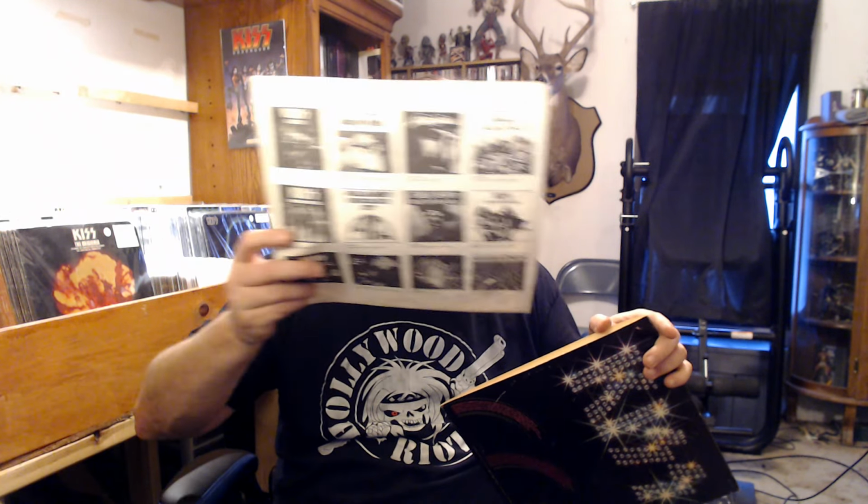And this one happens to have an inner sleeve that says the image is getting clearer on the front. And then it's got a little advertisement on the back for other records in the catalog. So this is clearly later on because the inner sleeve has the debut and then Hotter Than Hell, Dressed to Kill, and Alive. So that inner sleeve comes from a time period after Alive was released, obviously.